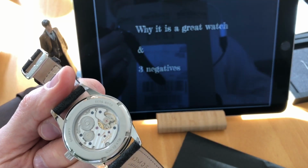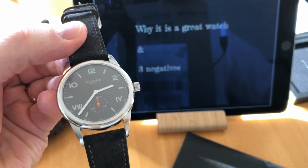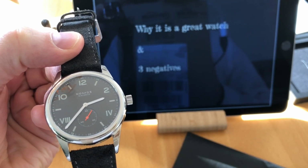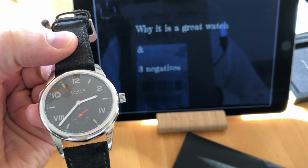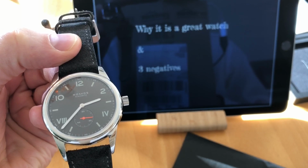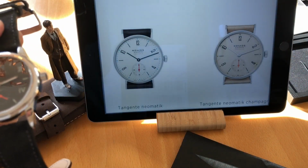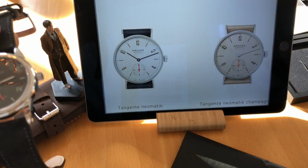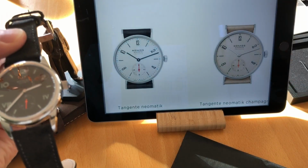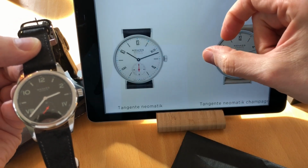So the second reason is the case size. Not the size, but the proportions here. I've been close to buying this kind of dress watch before, but often the case stopped me. Oftentimes with a lot of brands the lugs are too thin, even Nomos. If you see this one here, this is their own Nomos Tangente, you can see how those lugs are paper-clip thin, and the bezel is very, very thin compared to here.